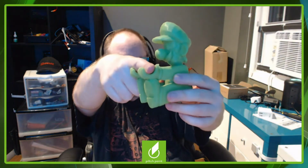Here is a Luigi that is actually a Nintendo Switch holder. So you can put a Nintendo Switch in his hands and it will hold it, or a tablet. Here is a case. This was made with orange filament. Here is a case, and if you open it up, it holds your Nintendo Switch cards, and it's made to look like one of those things in the Mario games.